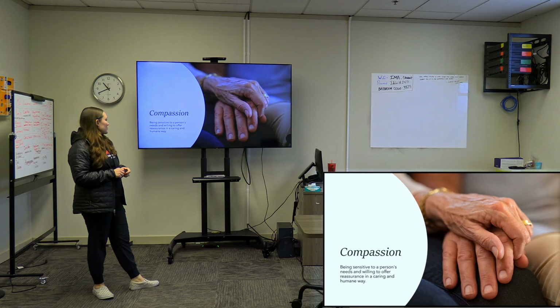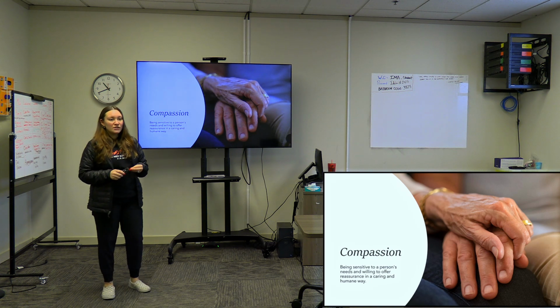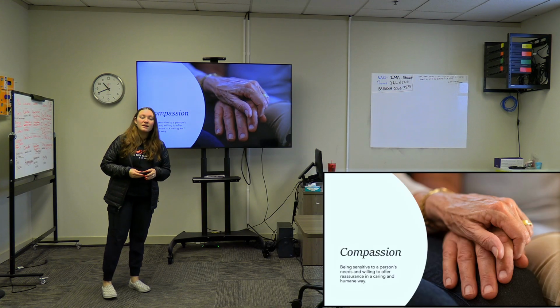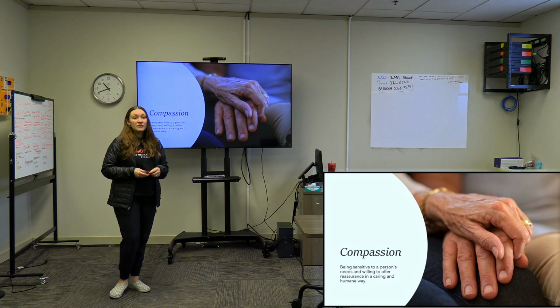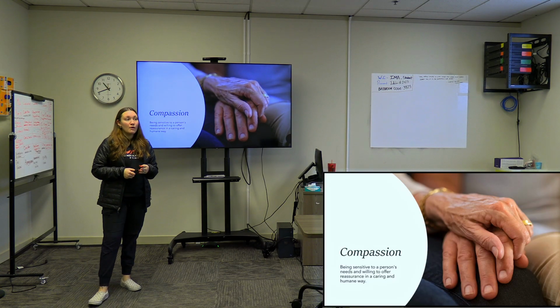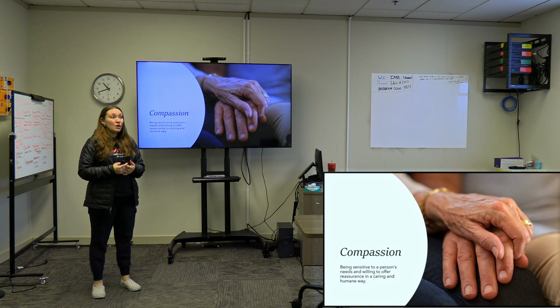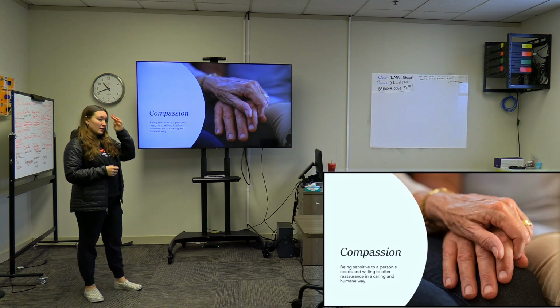Compassion is being sensitive to a person's needs and willing to offer reassurance in a caring and humane way. We always want to be compassionate to the patients that we experience, no matter what job we go into. But you need to think about when you're working, especially in a hospital. People come in and they're sick, they're lonely, they might not have anyone there with them, they're scared, okay? So they will want to talk to you about their lives and their families, and they'll want to talk to you about their problems and maybe say some pretty crazy things to you, and that is okay.